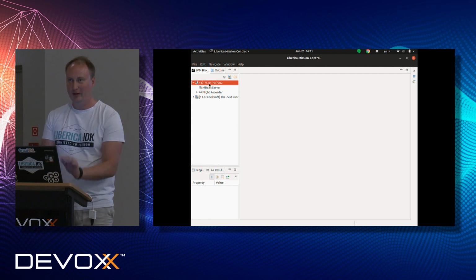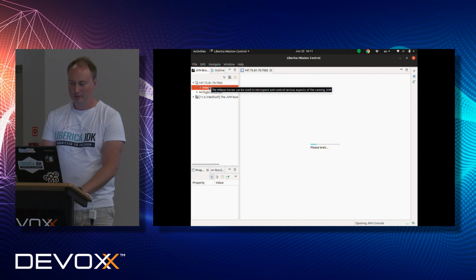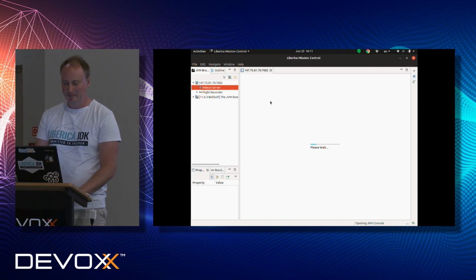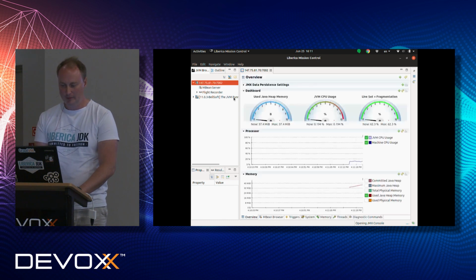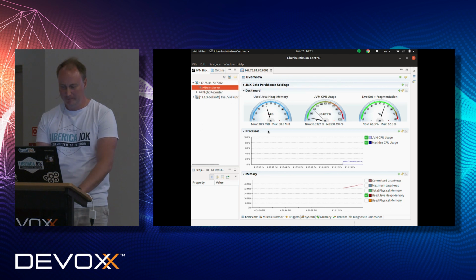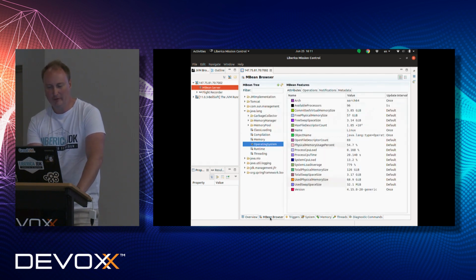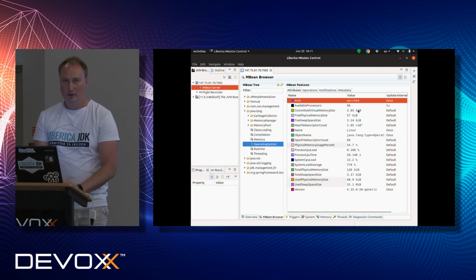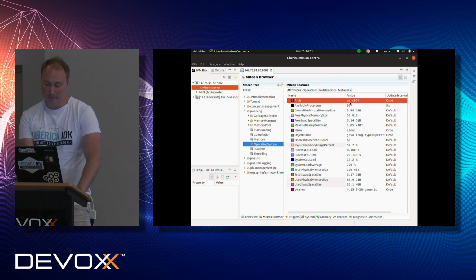So here you see I already connected to this one. So we can check what JMX information will give us. All right, we are here. You see CPU load, you see memory information, and you can see the instruction set of this processor. So it's AArch64, it's ARM. In next versions, you'll also get more information about containers to let you see what happens there, because sometimes it's really important.